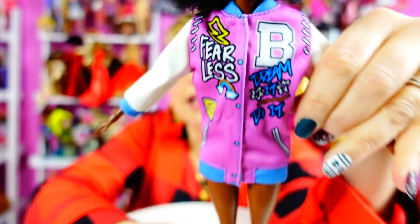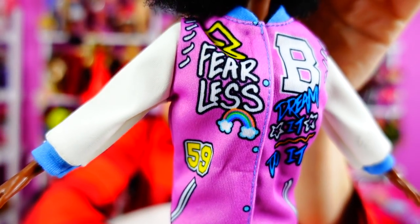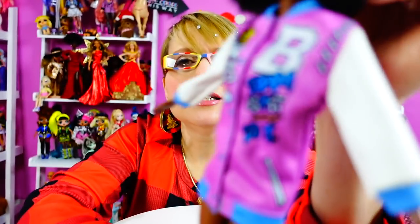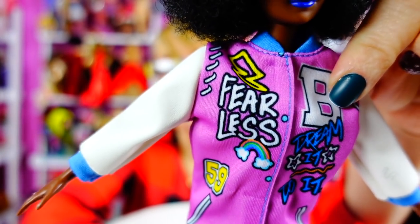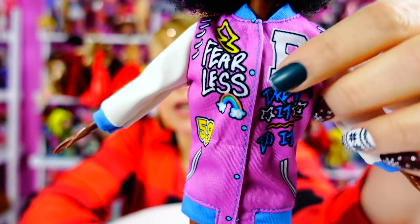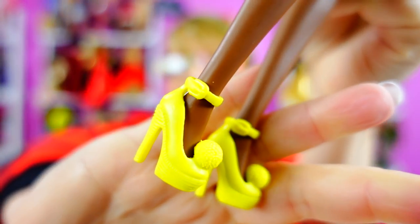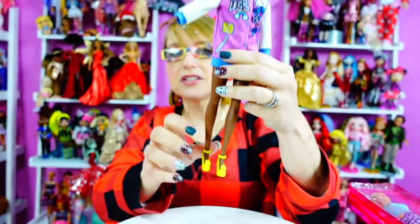Her dress is kind of like a varsity jacket, but it's got Be Fearless and it's got rainbows. And what does it say on here? Team 7, Team 11, Team do it, Team something. You know, like, get it done, basically. Of course, B for Barbie. But Be Fearless. And I love the rainbow. I feel like that's just a subtle nod to the LGBT community. And I love that her shoes are so whimsical, that they have these little pom-poms on the bottom, because they could have just been regular shoes.